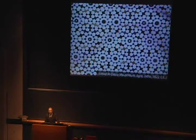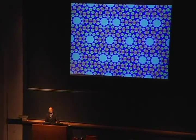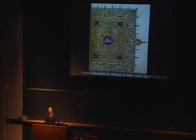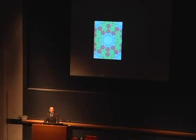And then finally, at the Itimad-ud-Daula Mausoleum, there's now a large number of motifs, but here, once again, you can explain every single decorative motif with this picture of the Girih tiles. And it's not just architecture. This is a frontispiece from the Quran of Aydughdi ibn Abdallah al-Badri in Cairo, Egypt, around 1300 AD, and I apologize if I've massacred the pronunciation. But there you'll see in the frontispiece, again, a geometric-looking pattern. And once again, we can use these Girih tiles to explain completely how that pattern is structured and designed.